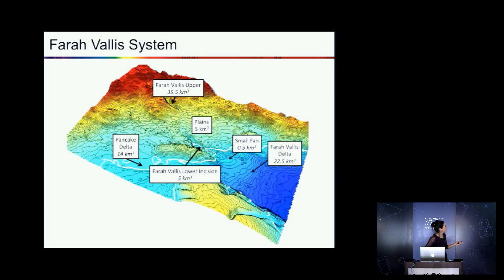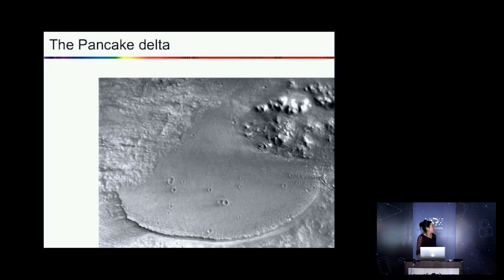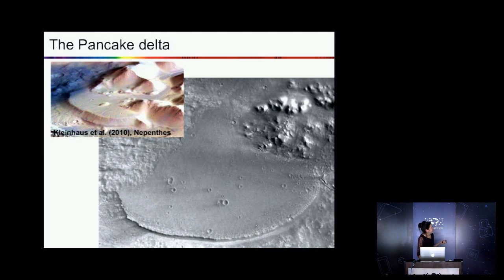And then on top of this, if you can see these convex contours, these are very indicative of alluvial fans. They have that cone shape in the topography. And so this is the first Pancake Delta. This has been identified by many people in the literature. This is about 100 square kilometers in area. And this ridge here is pretty consistently about 250 meters high. And similar features have been seen elsewhere on Mars. This is an image from Martin Kleinhaus.